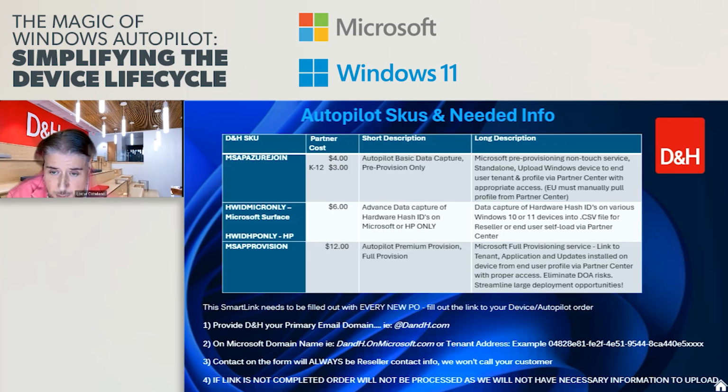Now, that is done through our Harrisburg warehouse. So any inventory, we'd order out of the Harrisburg warehouse. If we didn't have enough inventory in that particular warehouse, D&H is the only distributor that will transfer the inventory from our other warehouses to Harrisburg at no additional cost to the reseller. We're the only distributor that does that. There's no additional charge, and we're not going to make you wait days or weeks for the inventory to be available. We will do everything possible to get that completed.